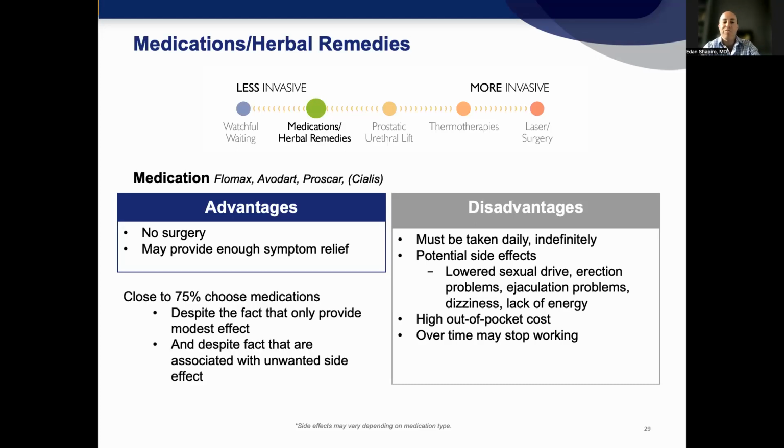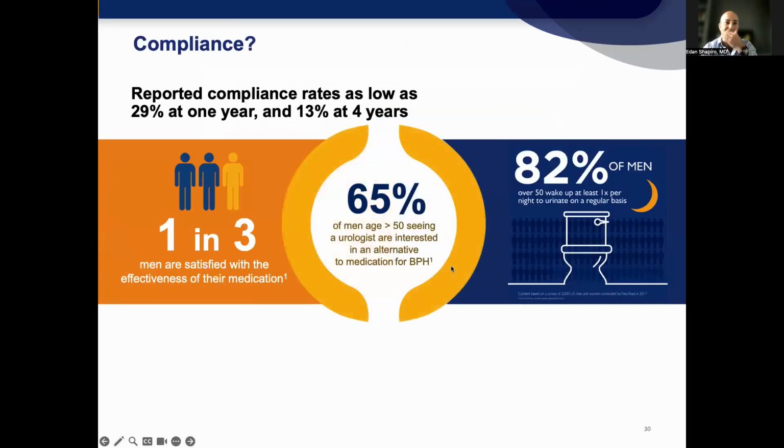In fact, we know that 3/4 of men who choose medication discontinue it, despite the fact that they only provide a modest effect and that they have some unwanted side effects. And in terms of the discontinuation, we know ultimately that about 1/3 of men are only satisfied with their effectiveness. So the majority of people want something else. In terms of compliance, we see 29% compliance at 1 year, which is interesting because these are similar for a lot of these chronic medications. It's not cancer, but this could affect day-to-day life. And if 70% of men have stopped taking their medication at the 1 year mark, that obviously means that we need to do something else, whether it's education or intervention.